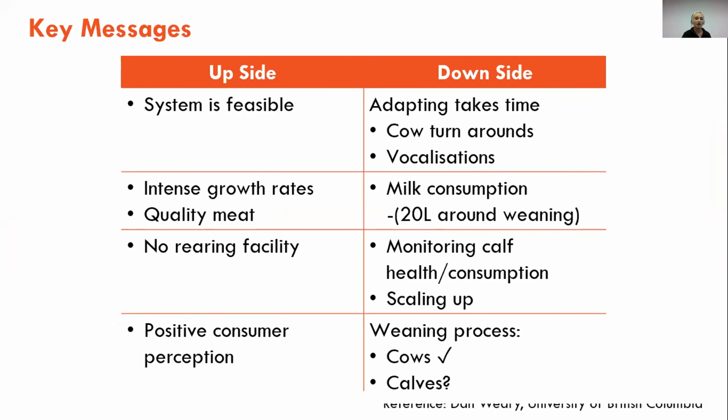So looking back on our study, we were able to see that this system is feasible. However, adapting to this type of system takes time. This was monitored in cow turnarounds, or their motivation to reunite with their calf, as well as vocalizations as we were separating them to push them up to the parlor. Both of these behaviors decreased over time and were at very low percentages by midway through the study. Our calves had intense growth rates resulting in quality meat.